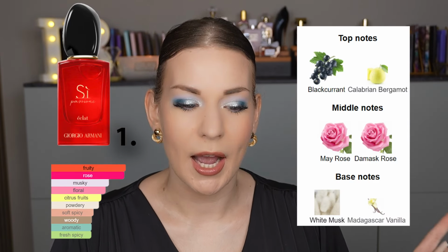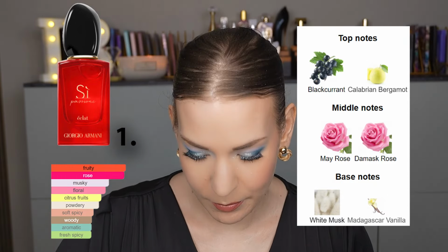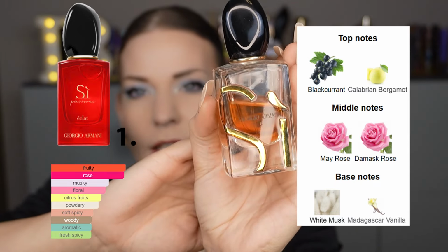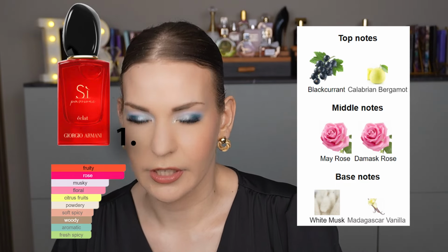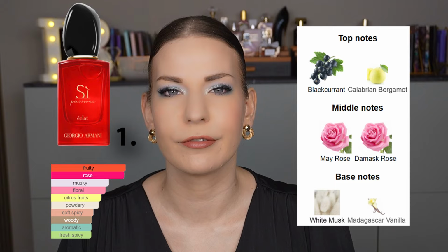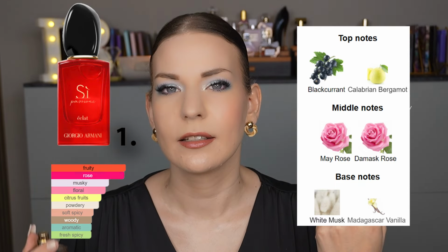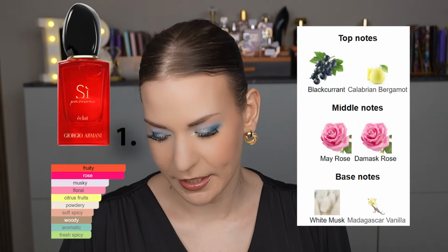First one is the Armani Passione Eclat. That's the red bottle from Armani. I've got the Libre Intense from Armani. And this one is way more vanilla-y, more powdery, more sugary, if you ask me. But there is a hint of feminine in there. Yes, really vanilla-y, powdery, and it dries down really well on the skin.